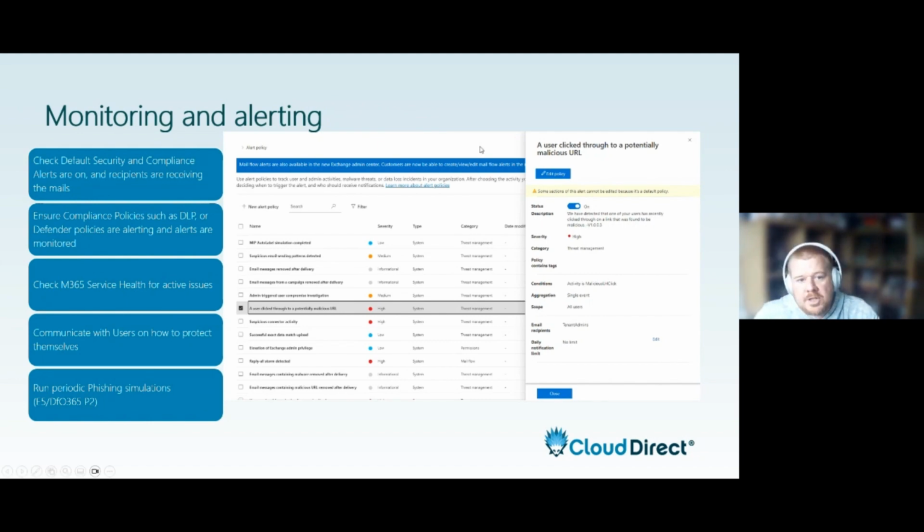In terms of monitoring and alerting, making sure that we are sending alerts when things are identified, making sure that we've at least put on our default security and compliance alerts, but also that they're not just going to an admin address which is unmonitored somewhere, making sure that the right people are receiving those. We can check compliance policies are actually sending alerts and sending them to the right person. So where we've got a DLP policy, again, it's making sure those are going out to who they need to go to. We can check service health for active issues.